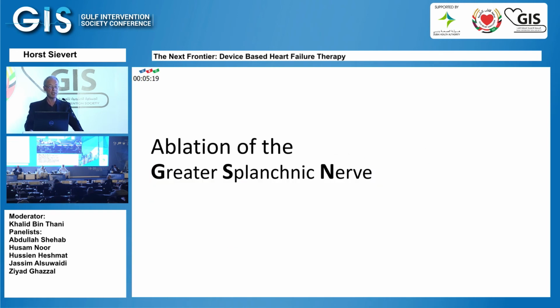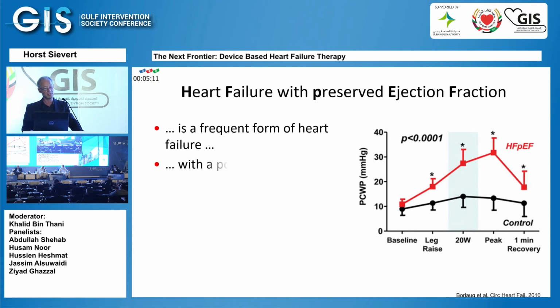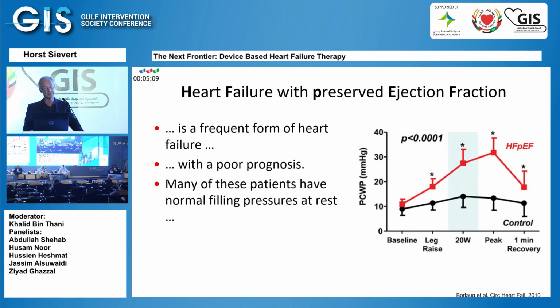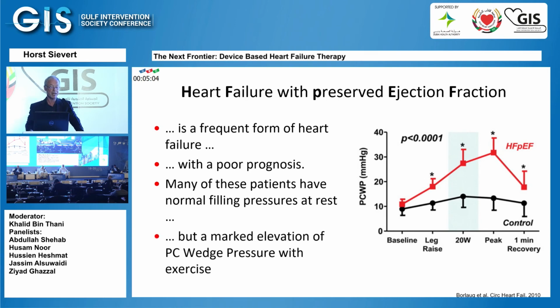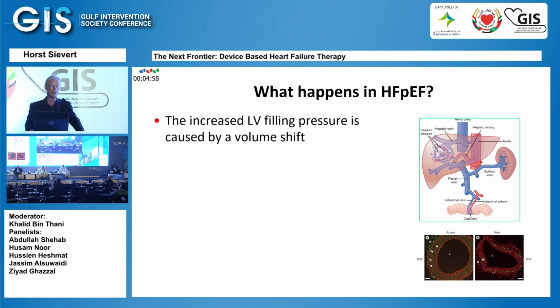And finally, ablation of the greater splanchnic nerve. So this is targeting those patients with preserved ejection fraction. This is a frequent form of heart failure, as you may know, with a poor prognosis. Many of these patients have normal filling pressures at rest, but a marked elevation of PC wedge pressure with exercise. What happens in these patients? Well, the increased LV filling pressure is caused by a volume shift.